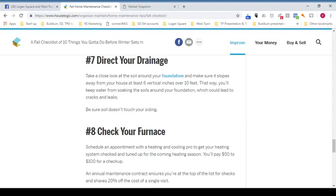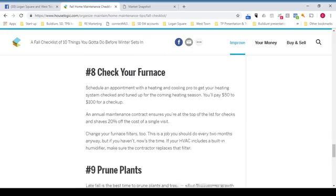Number 7, direct your drainage. Take a close look at the soil around your foundation and make sure it slopes away from your house at least 6 vertical inches over 10 feet. That way you'll keep water from soaking the soils around your foundation, which could lead to cracks and leaks. Be sure soil doesn't touch your siding.